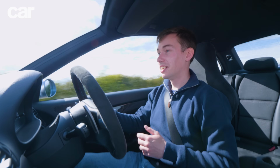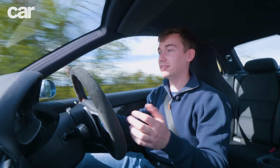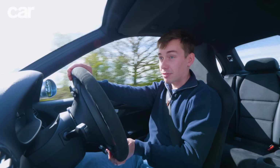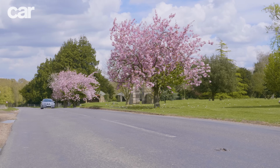And in all of this, actually, you forget that this is still a very quick car, 0 to 60 in less than 5 seconds. And interestingly, it was restricted to 155 miles an hour from the factory, but if you presented a racing license, they would take the limiter off for you.